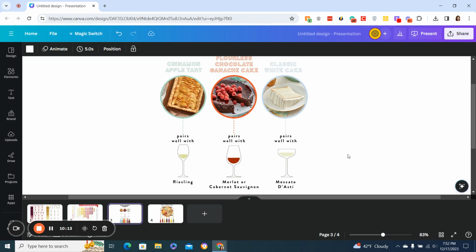Chocolate ganache. It's rich, it's thick, it's bold, in your face. That's your Merlot and your Cabs. Peanut butter also goes really good. Why? It's fatty, it's rich. If you do brands that are on the sweeter end, it works even more. So your double chocolate, your peanut butter chocolate, your peanut butter, all goes really good with this.